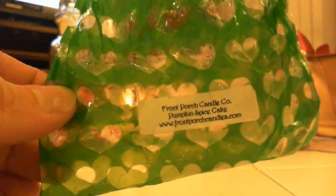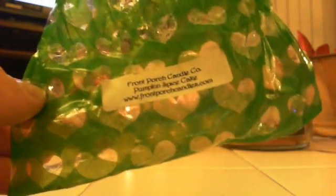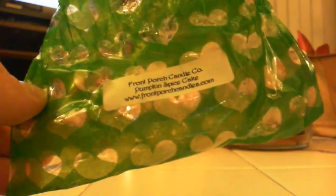Now, Front Porch Pumpkin Spice Cake. You can't really see that, but that's what it is. There it is. This one was really nice. I was saving it for just a cold night, and last week we had just a few really cold nights. We even had our first freeze, which typically in Oklahoma doesn't really happen until the beginning of November. So we've already had it. It was one of the earliest freezes in the fall that we've ever had on record.